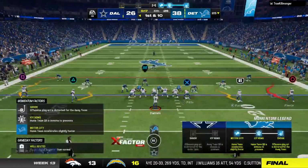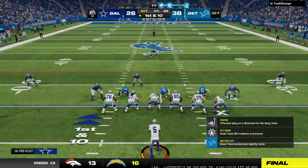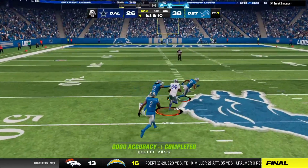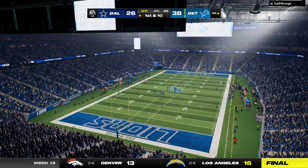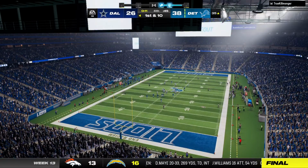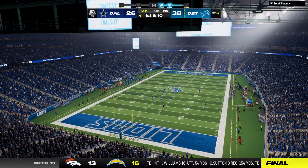This is 1st and 10. Trying to shake off the interception. He'll look to throw. Finding Watkins. On the move past the 40. And finally taken down at the 35-yard line. The Cowboys signal for their 3rd and final timeout as they'll stop it with 11 seconds remaining in the ball game.